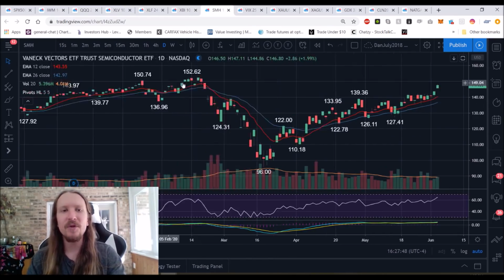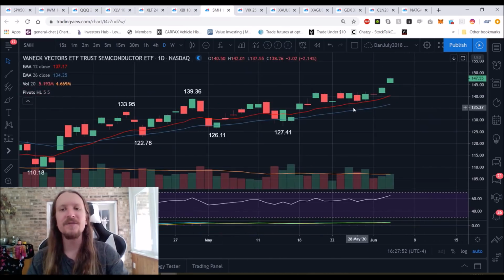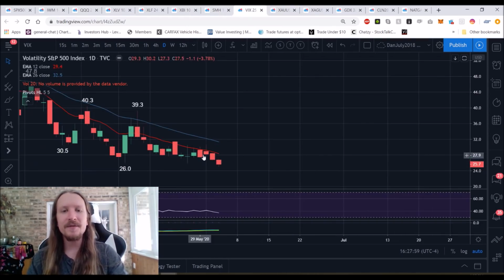Next resistance level, all-time high, 152.62. Bulls have lots of space for a daily higher low to form. And the VIX, down to lower lows. Every bounce is a lower high, keeping the bears in complete control. 30.60, lower than 31.60. And next time we bounce, if it's under 30.60, it's just a daily lower high.